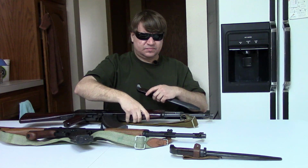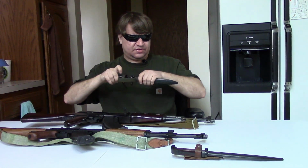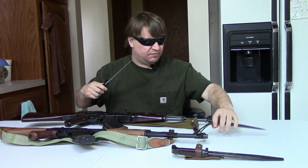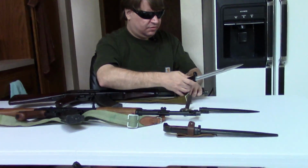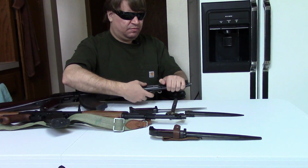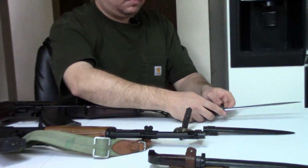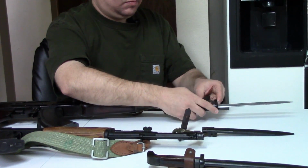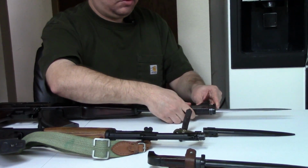Unfortunately, the stamped receiver was very problematic for Izhevsk. They had been working with milled receivers, machined receivers, throughout World War II. Mosin Nagant, Tokarev, the SKS. So they were very familiar and comfortable with machined receivers.